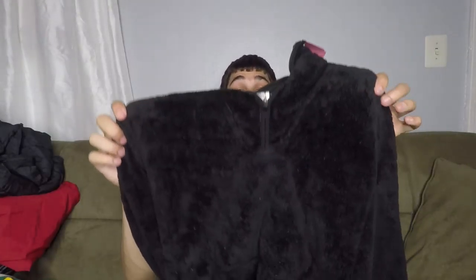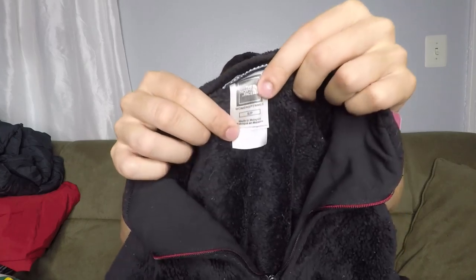I was actually pretty surprised to find this. It's just a basic woman's North Face fleece jacket. But North Face at my Salvation Army is always marked up super high. They're always asking $10+ for just basic fleece jackets. And this one, surprisingly enough, got through at $3. So I went ahead and snagged that.